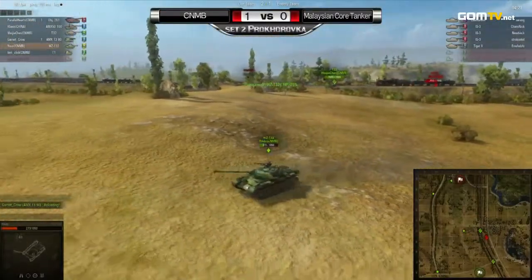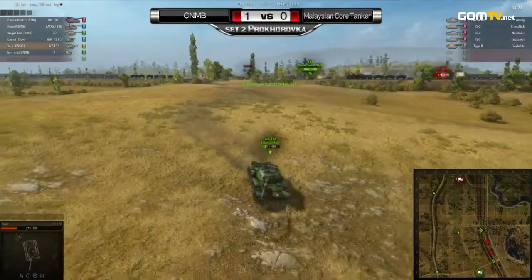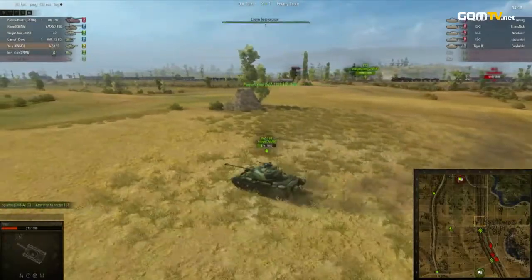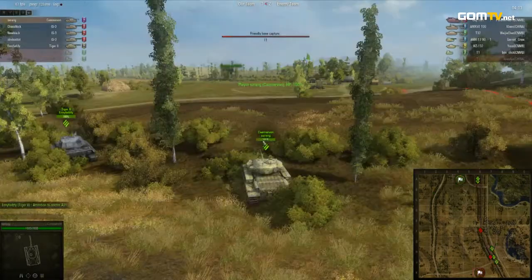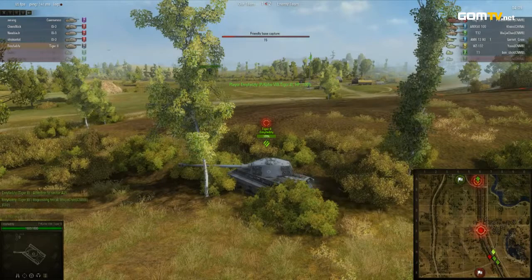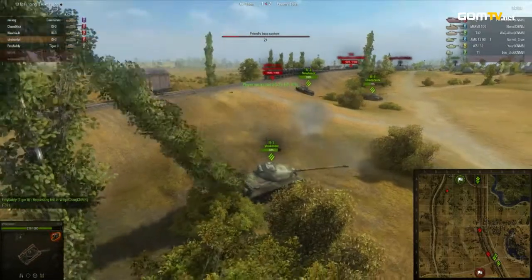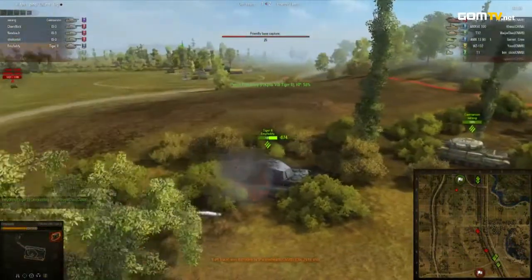Well, trying to push down that railroad, which does provide a little bit of cover because of the wagons from the artillery, but now all the 3 tanks are just pushing down and attacking, trying to attack and capture the enemy base. Meanwhile, of course, as could be expected, the CNMB team pretty much did make their way all the way up north, through the enemy base, so they're just sitting down there for capture.